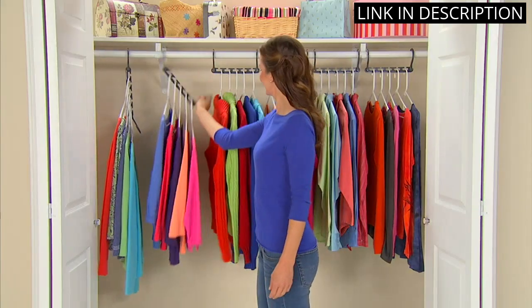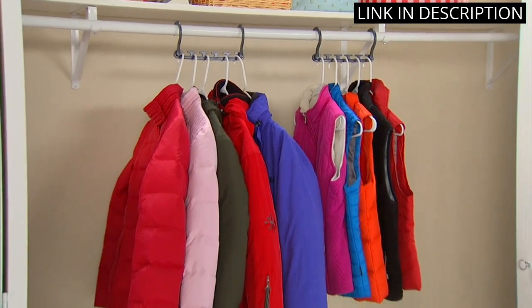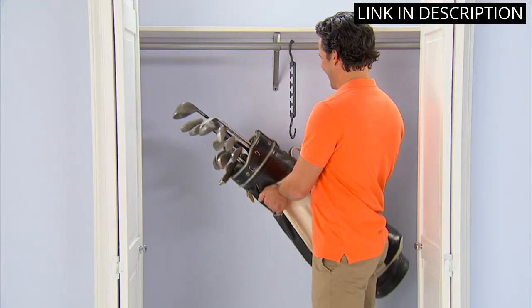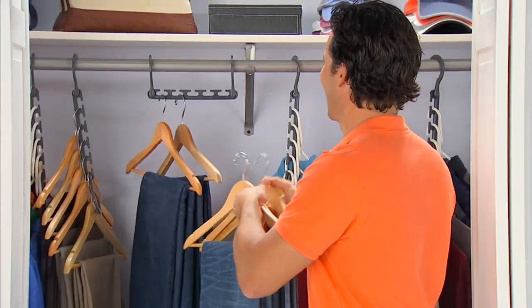The pack of 10 in gray has been the perfect addition to my home and kitchen storage and organization. I highly recommend the Wonder Hanger Max for anyone in need of a standard hanger with maximum space-saving capabilities.